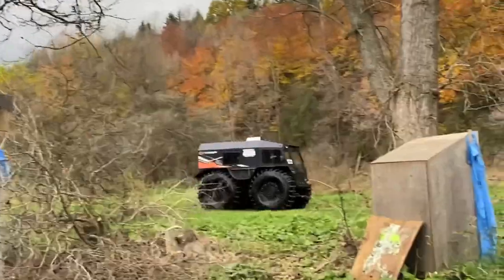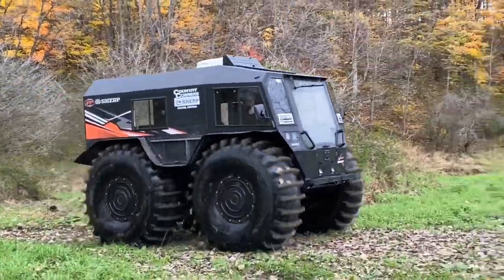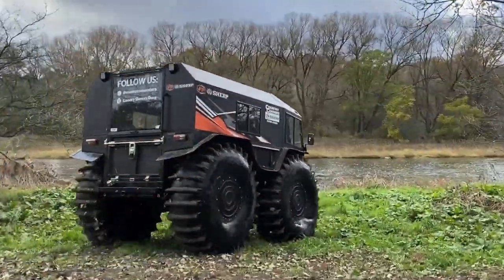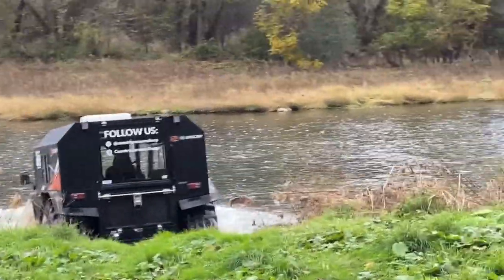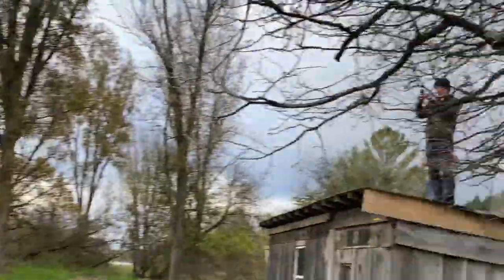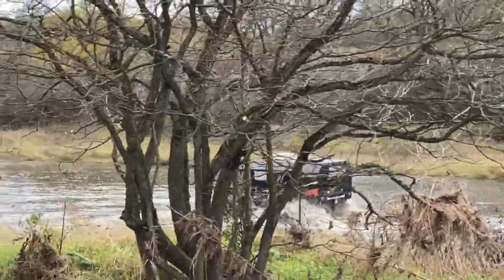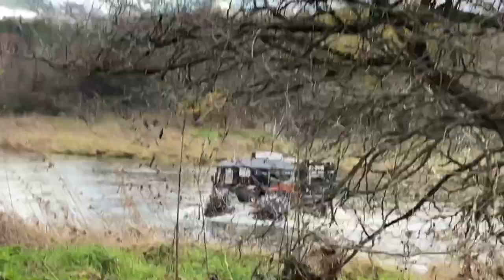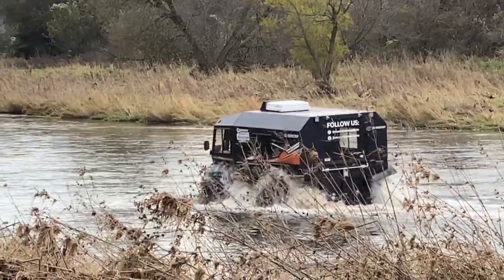Got these guys up on the roof here. So quiet too. Splash. Just pinned right into the river. Goes so much faster when you're going downstream. When you're fighting the current, it's a little difficult. And we're gonna fly on the way home. Probably took us about half an hour to get here, give or take.